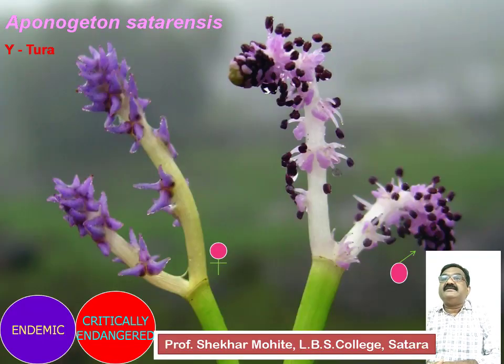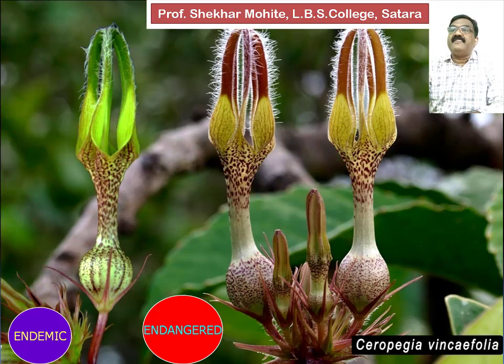This plant is very interesting nowadays. The local people or the tourists call it Vaitura. There is no actual Marathi name, Aponogeton satarensis. Dr. S.R. Yadav from Shivaji University first discovered this plant and separated it based on its forked inflorescence. Towards the left side there is a female flower, and towards the right side is the male flower. It is also an endemic and critically endangered species.